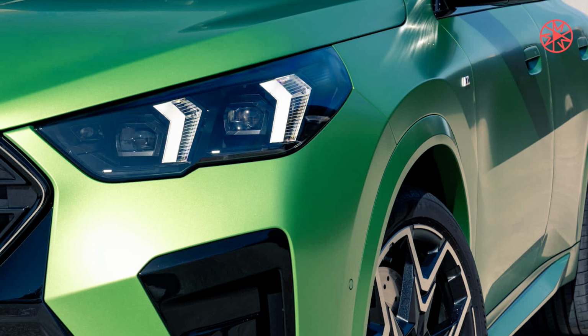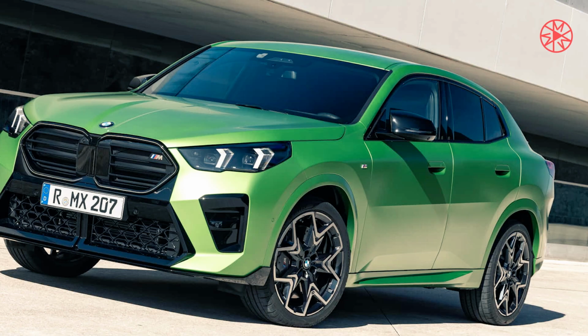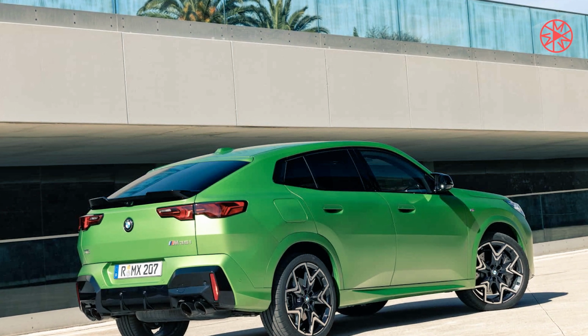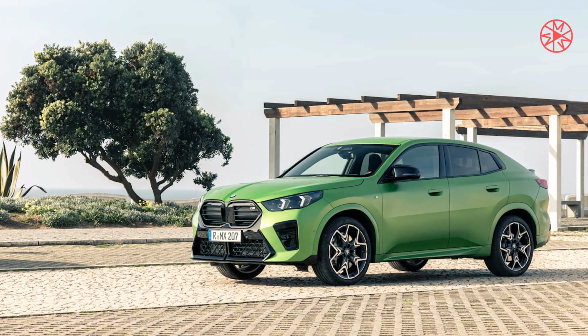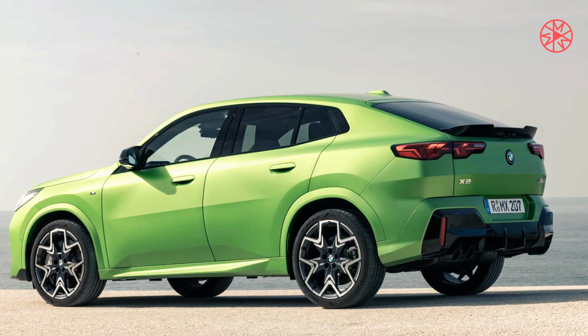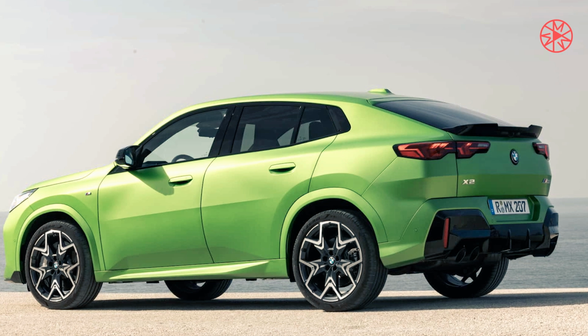BMW says the M35i will do 0 to 60 miles per hour in 5.2 seconds, a full second quicker than the base X2. Beyond that, don't expect the hardcore M experience here. The M35i steering is precise but electronically numb. The adaptive sport suspension feels slightly busy even in comfort mode, firming up further in sport.